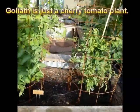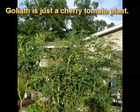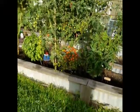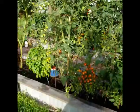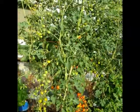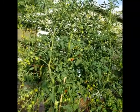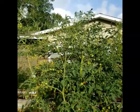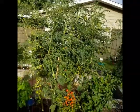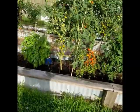These were planted at the same time Goliath here was planted. But the Goliath one came from seed. We bought some seeds and my wife planted these seeds, and that's what we are growing from seed. Which doesn't make any sense because this thing is probably well over 8 feet tall, 7 to 8 feet tall, and it's still flowering, producing fruit like crazy. These little cherry tomatoes are everywhere, so we know we can grow those.